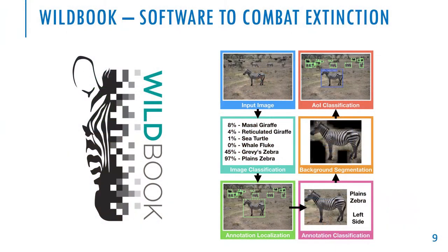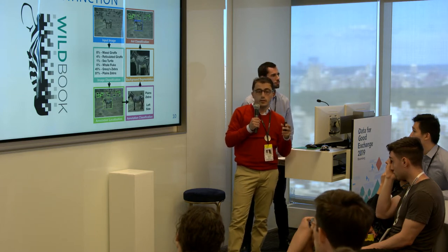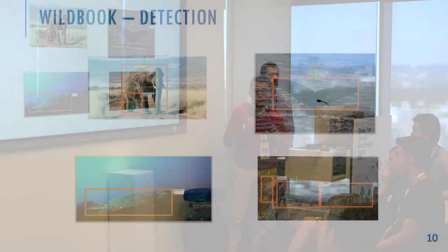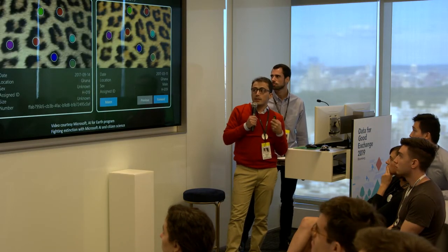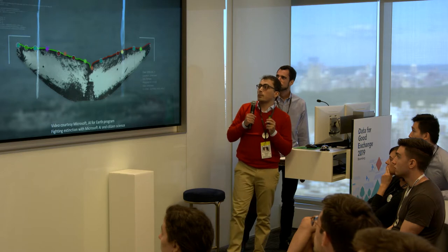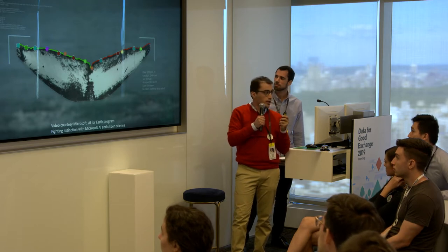Wildbook is a machine learning based tool framework that does AI and image analysis. It is capable of analyzing pictures and finding the individual animals in the pictures. So the first step that Wildbook has is the detection step. It is able to analyze pictures and find the animals in those pictures and tell us what species they're part of. Then the next step is a little bit more complicated. It looks at the unique patterns on every animal, and this allows us to identify the individual animal. For example, the fluke of a whale, and we know that this is a specific individual, and this information is fundamental to create a good model for estimating populations.